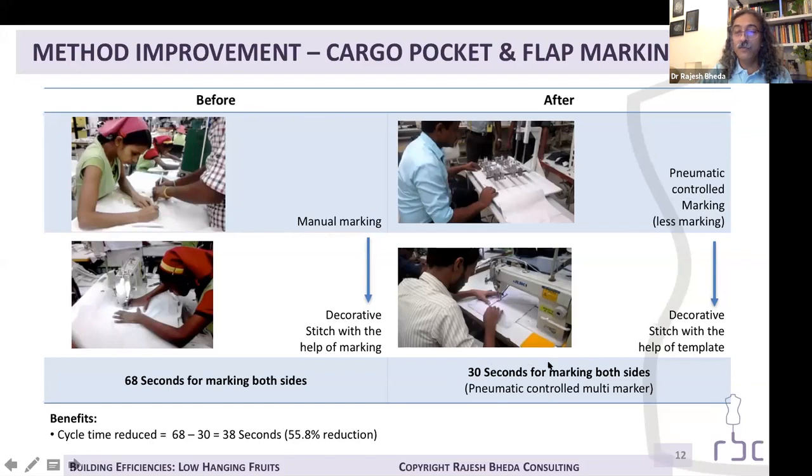And then you do the top stitching using a template. So both put together brought down the cycle time from about 38 seconds to 30 seconds. So less than 50% was the cycle time. And the reduction in the time was about 55 to 56%.